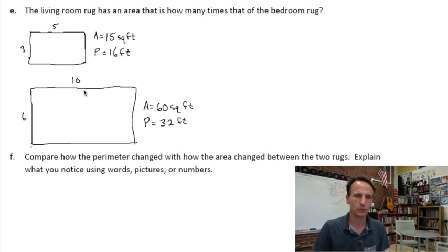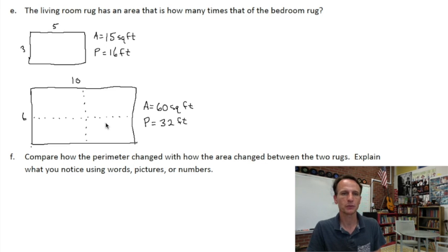And let's just make sure we understand why. Remember, we did this when we first drew these, making dotted lines here so you can see. If I were to take this little bedroom rug, I could put one here, and one here, and one here, and one here, and it would match up. So it would take 4 of these little bedroom rugs to make one larger living room rug. Like I said, you could stitch 4 of these together to create a living room rug.